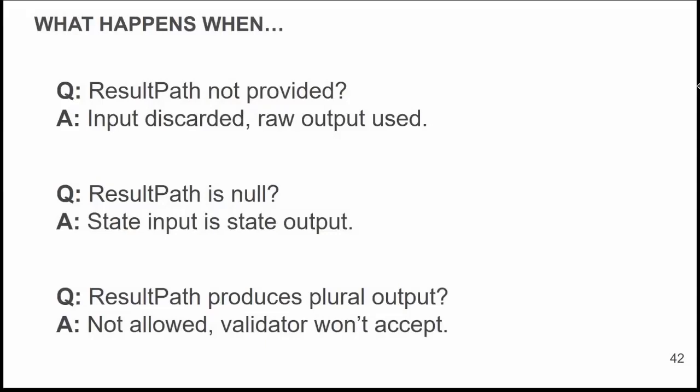Similar considerations apply. So for result paths, again, this is the pointer. This is different than input and output paths. If you don't provide a result path, we discard the input and we give you the raw output. If the result path is null, then the input becomes the output. It just passes through as is. We do not allow plural output from the result path. So the result path is placed in a single value. If you have multiple results, they get put in as a string.